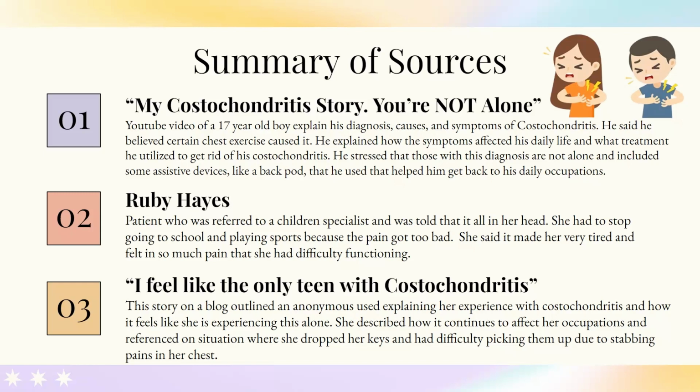The next first-person source that I found was from a web page that had past clients talk about their experience with costochondritis. This second one is from Ruby Hayes, who was a child who experienced costochondritis. She was referred to a child specialist after she experienced chest pain, and they tested her heart since that is the most serious concern. But once they realized that it wasn't her heart that was causing her chest pain, the children's specialist told her that her pain was all in her head.